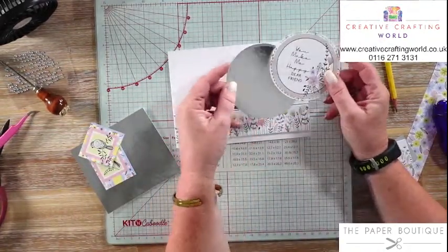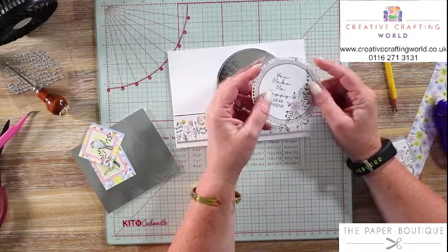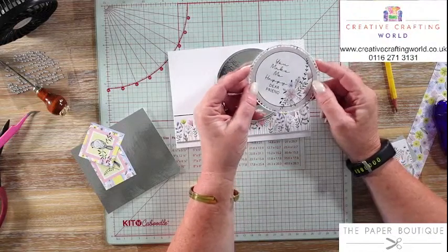So here we have got one, so we've got Sri Lanka and Hawaii. Nope, and nope. Keep guessing.